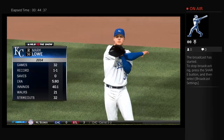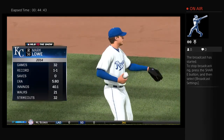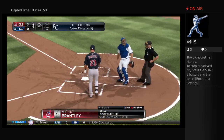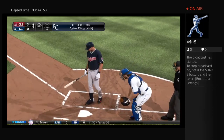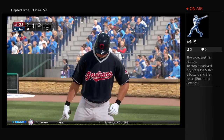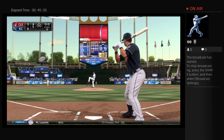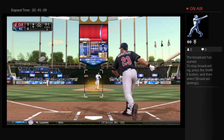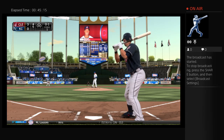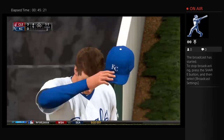Mark Lowe will get the call here as he'll start the 6th inning on the mound. 36, Mark Lowe. Michael Brantley will stand in to get things going for the Indians in their half of the 6th. Number 23, Michael Brantley. Some action out in the bullpen. Couple of right-handers starting to loosen up. Over towards the dugout, but this one will get into the stands. Pitch on the way. And that's inside off the plate with the fastball. It's 1-1.